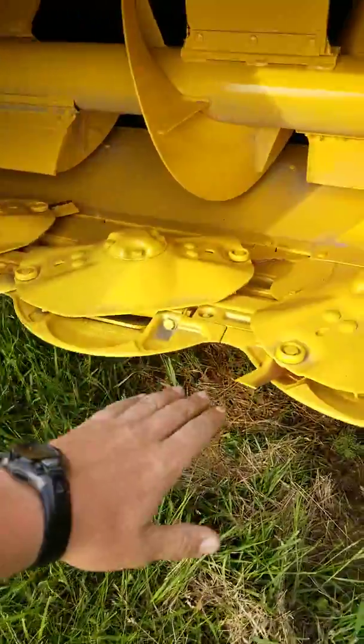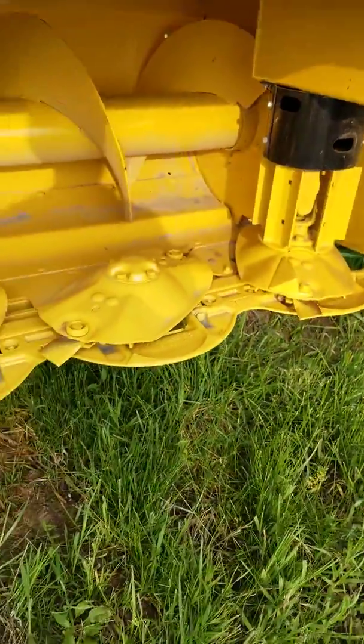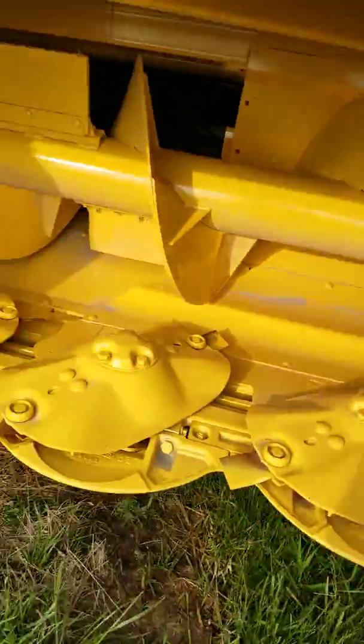I like that they don't have the kickers like I just mentioned. They do have them just on the outside too. I had those on my 1431. They worked fine, but we have some places that are rocky in our area, northwest Missouri and southwest Iowa, and those things just accelerated that rock up.